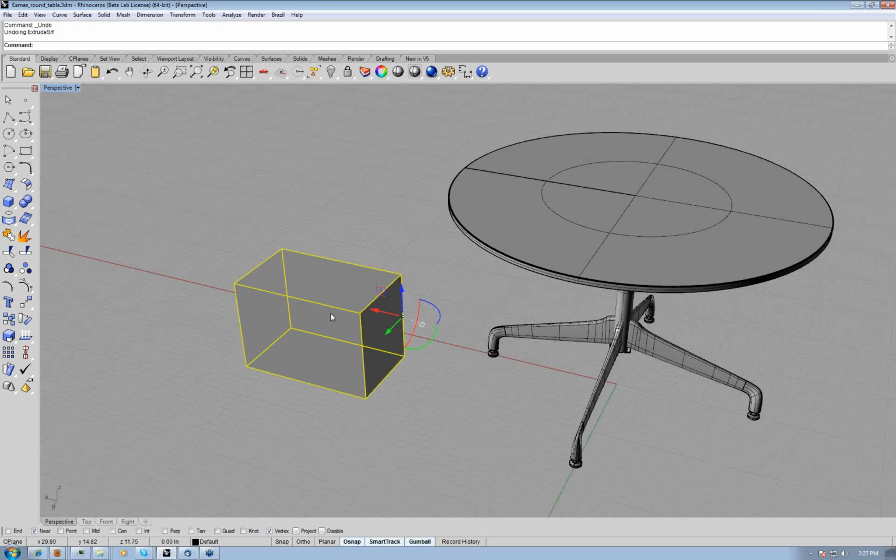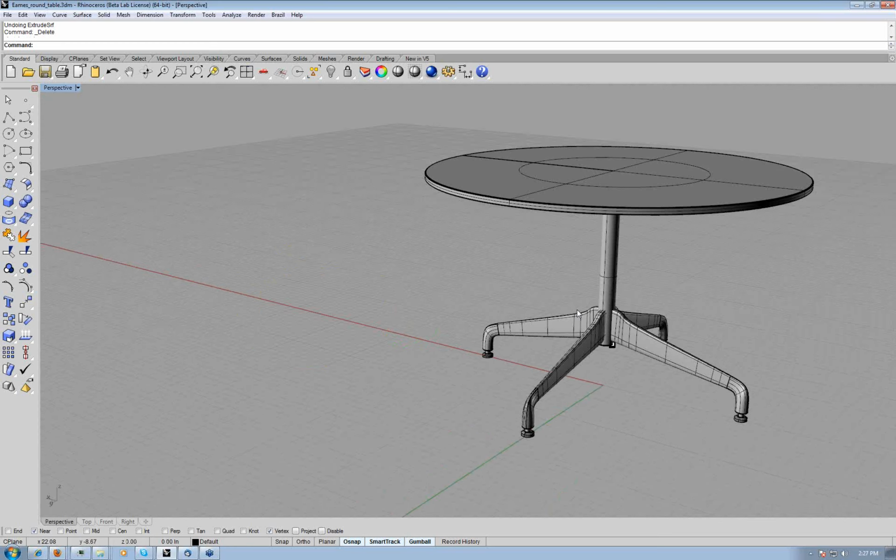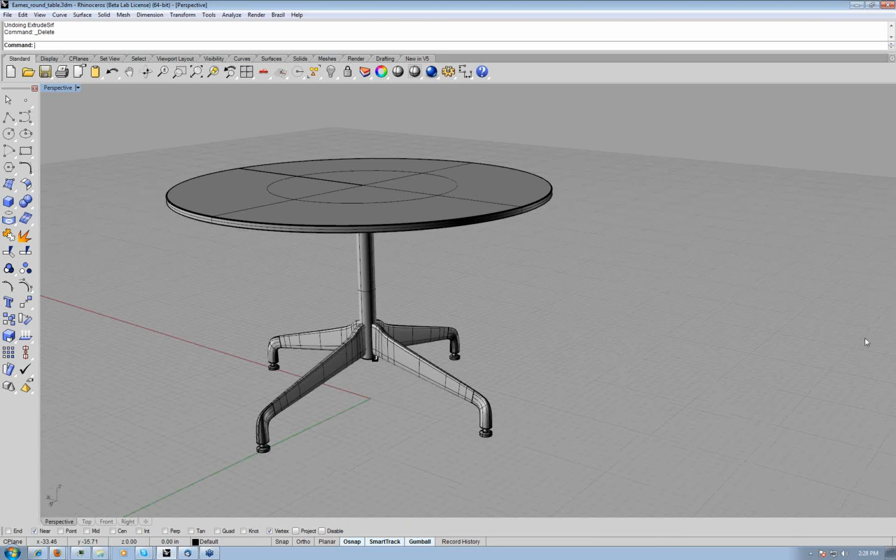Let's see. Question, could I introduce a little bit of the new features with texture mapping? I hadn't planned to, mainly because they're still actively being developed and not quite ready for prime time yet. Next question, can you give me the command for turning points on for polysurface? Solid point on, solid PT on.